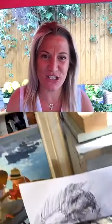I've got a few more sketches down here. Yeah, so I'll show you as I go, but I'll just finish the tour. So this is some more paintings down here, some ballerinas that I do. That's one I quite like.